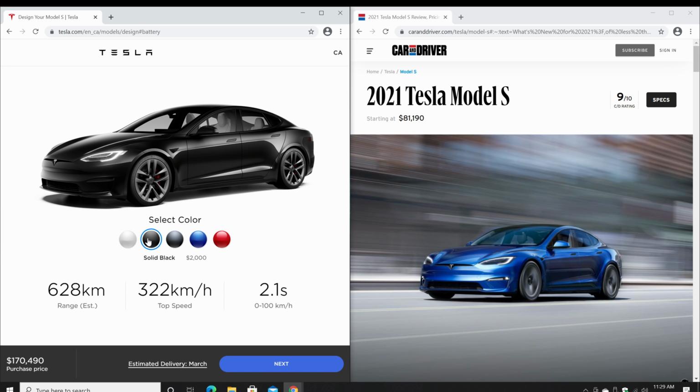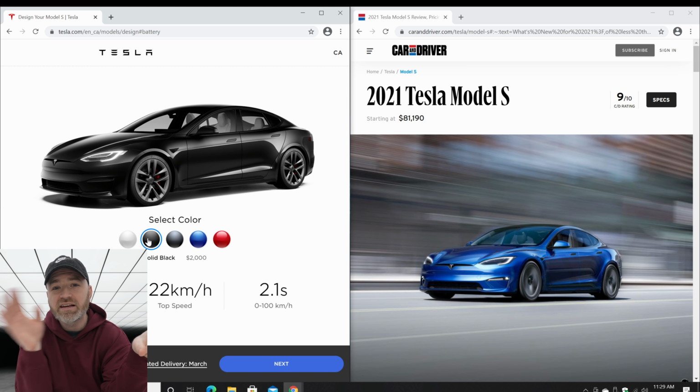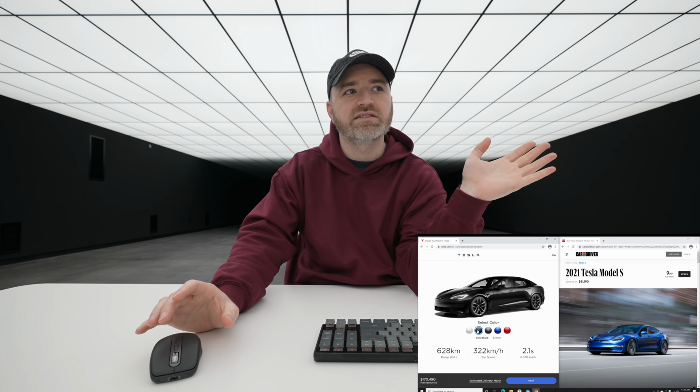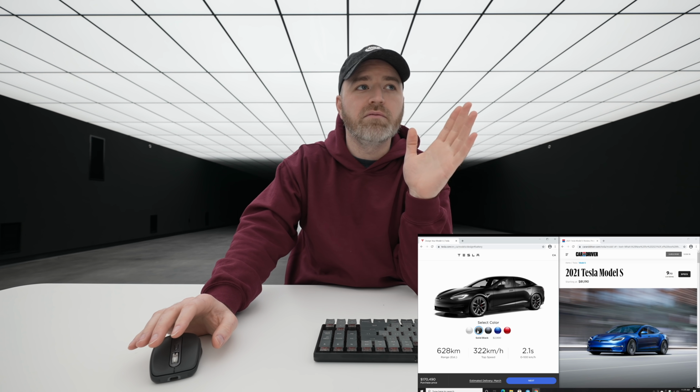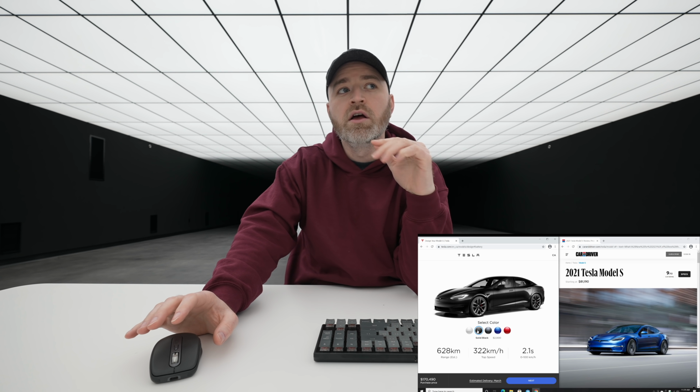I've considered all this stuff. Black is cool. Black is Batmobile. Get it tinted. It's hard to go wrong, right? The problem for me with black here is that it looks like the old Model S. It's pretty much impossible to tell that it is the new Plaid model, and some of those little details that have been updated here in the exterior are tough to pick up.